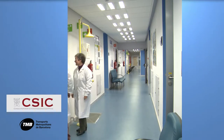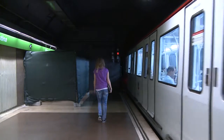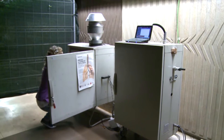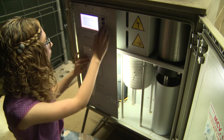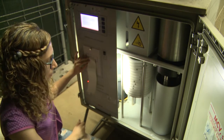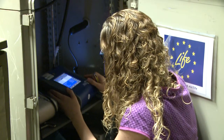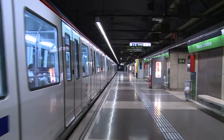As the Improve Life project has developed, the investigation team at the Spanish Research Council has applied a protocol. Firstly, to analyse air quality in the platforms of the stations chosen for the various tests. Each measuring station consists of a high-volume sampler to collect atmospheric particulate matter for subsequent chemical analysis, an equipment that simultaneously measures the concentration in air of inhalable atmospheric particles in 3 sizes, an equipment to measure carbon monoxide, carbon dioxide, temperature and relative humidity.